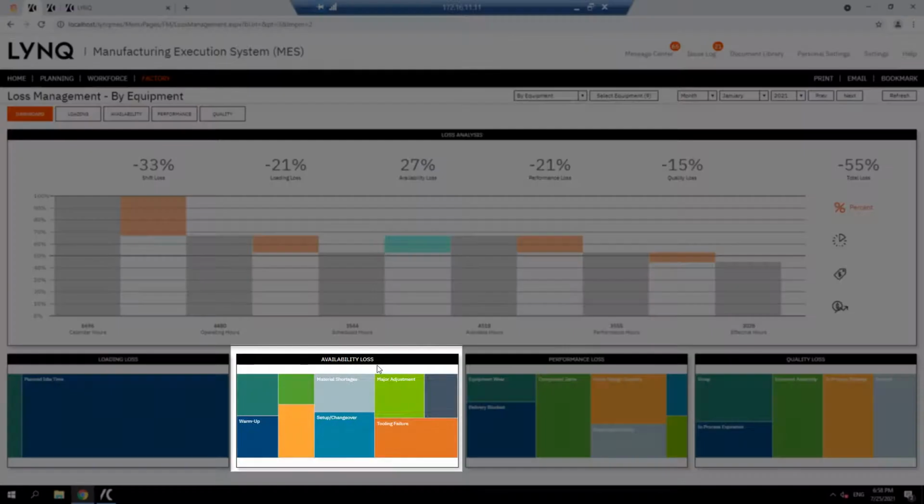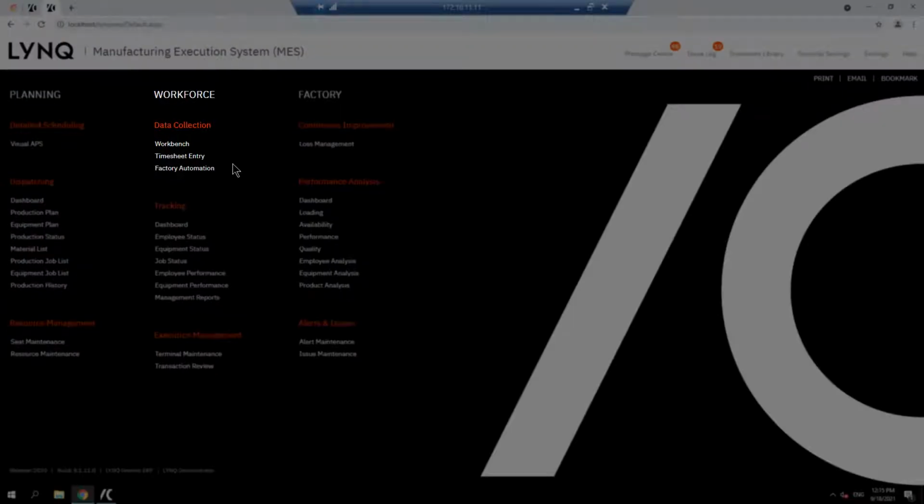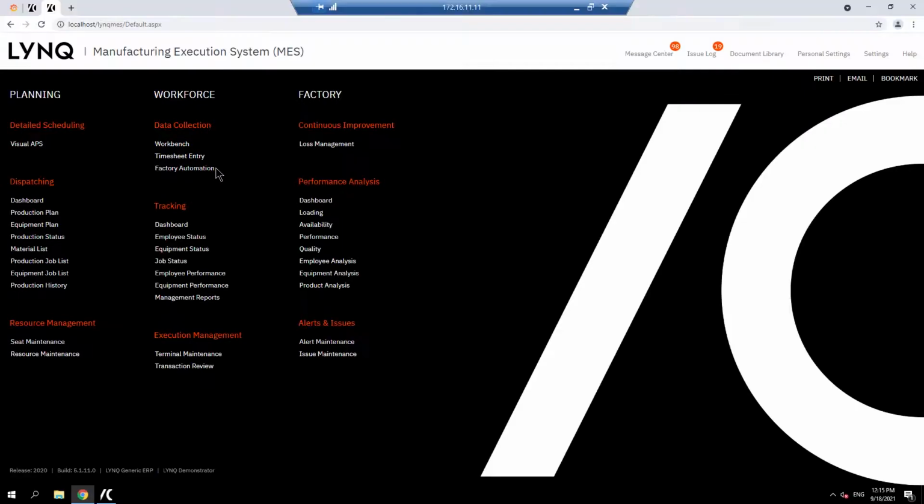Now we're going to take a look at unplanned loss, also known as availability loss, and also known as uptime versus downtime. You can track all the time from the moment a worker arrives or a machine is switched on using highly configurable data capture terminals. You can also utilize barcode scanning and RFID peripherals to streamline your data entry process.